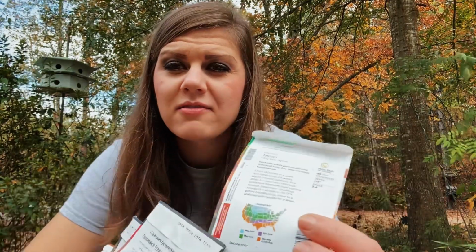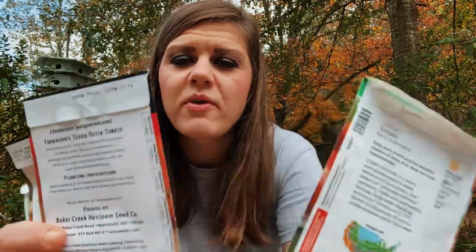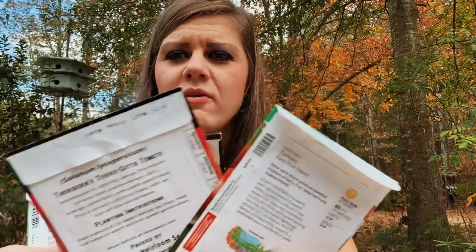What do you want to plant? Go through all of your seeds and look at the back of the packets. There's a ton of information as far as your zone, when to transplant, when to direct sow, all of this. Go through all of your packets and learn as much as you can, okay?